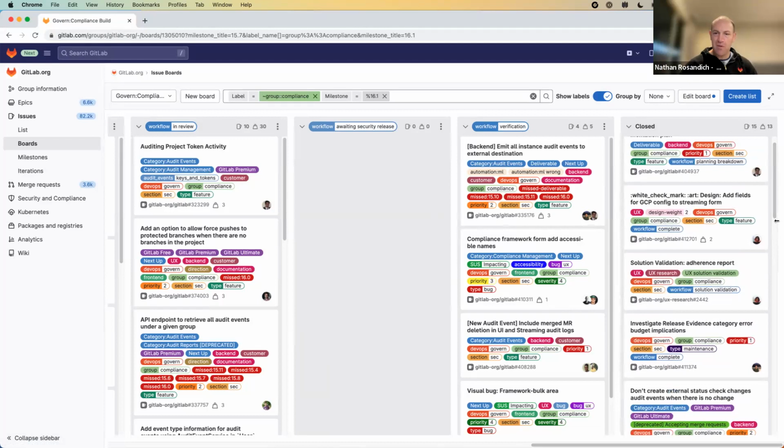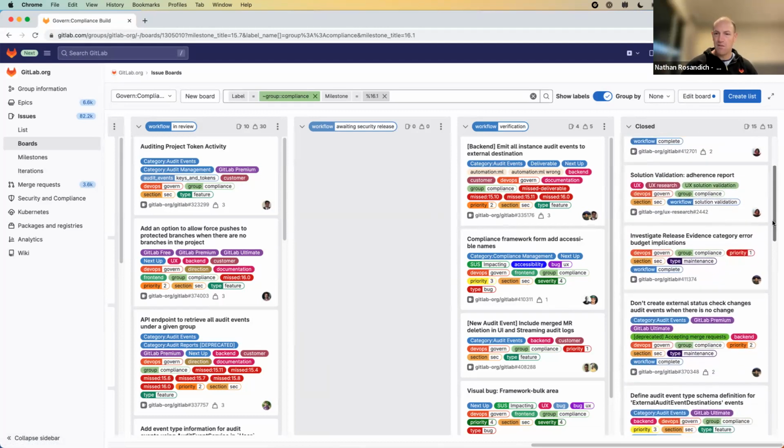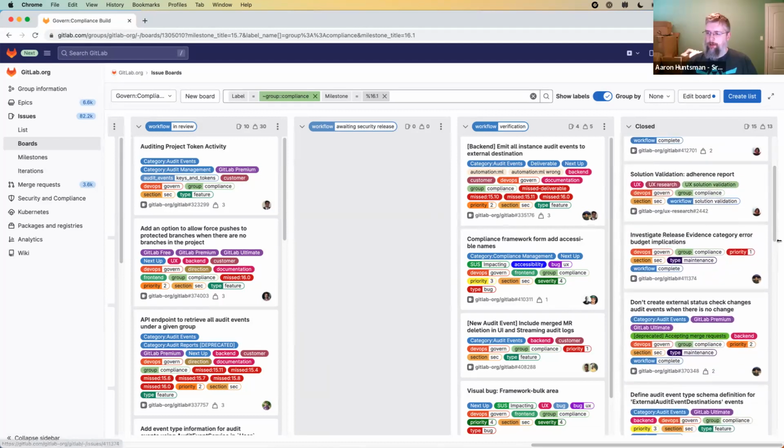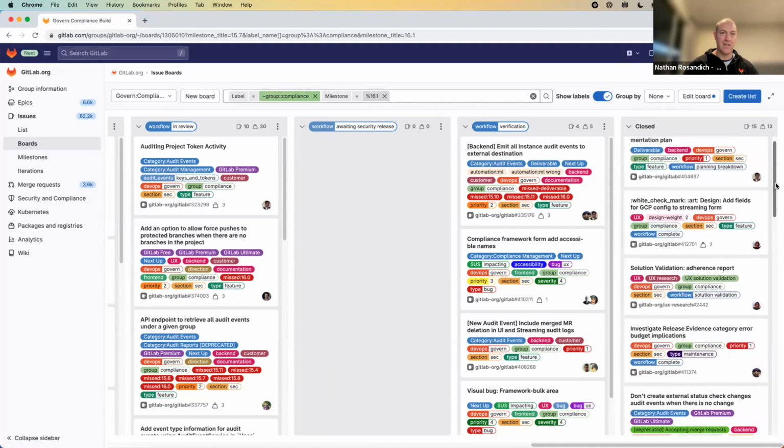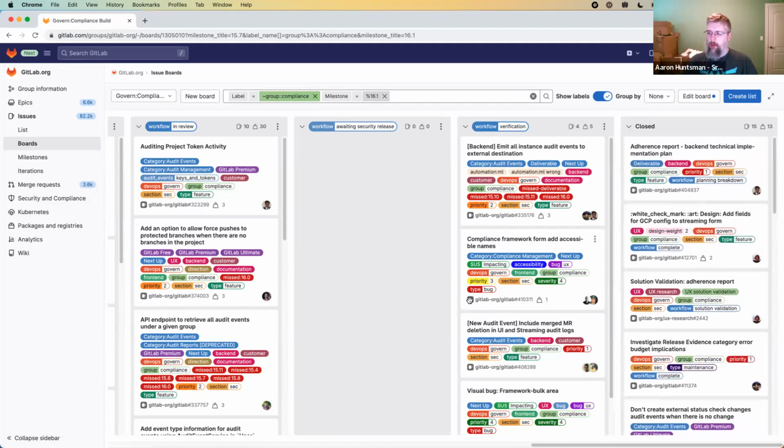Yeah, just that one about the release evidence. Yes, so Hitesh has done an investigation into the error budget implications, and there is a very small, but basically negligible addition to our error budget, which is good. And we've updated all the documentation. So I think we've closed out that issue now. Yeah. Okay.